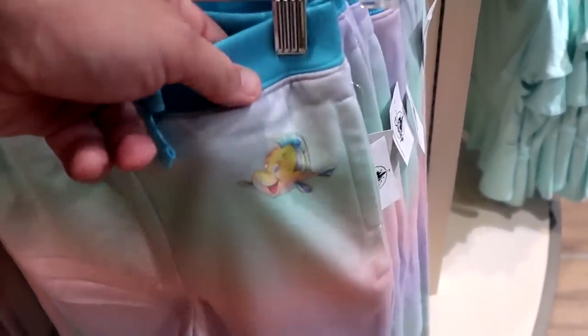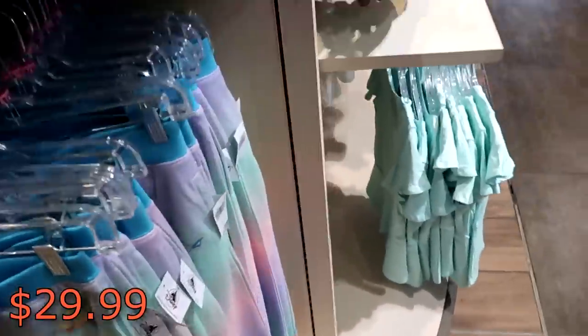And they do have the matching sweatpants over here. Look at Flounder up top right there. Down the bottom side, you have Sebastian. Definitely really cool. These ones are $29.99. But what's going on over here though?